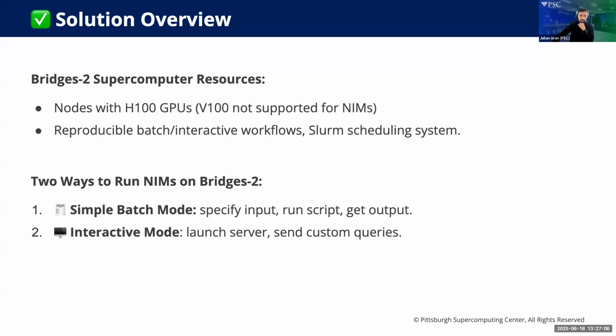Regarding the Bridges-2 resources available to use these NIM containers, we have different GPU nodes, but in this case, the ones that are compatible with the NIM containers are the H100 GPU nodes. So please take that into account. The V100 ones are not compatible with the workflows, but the workflows that we have there will be reproducible, and you will be able to start batch or interactive jobs since we're running everything there with Slurm.